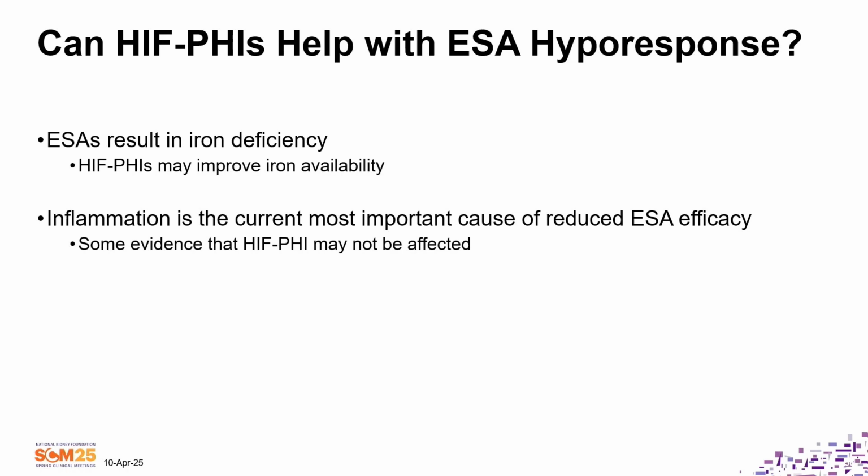So forever on the boards, they would ask the question, what is the leading cause of hyporesponse for ESAs? Easy, you went straight to iron deficiency, circled it, moved on to the next question. And that's true. Iron deficiency causes a lot of ESA hyporesponse, but you know what? We use so much intravenous iron in the US right now that I don't know that it's really still true. And I don't think I've seen this as a board question more recently, but HIF-PHIs probably improve iron availability. So if that is the leading cause of hyporesponse, well, yeah, we would expect hyporesponse to be benefited if it's caused by iron deficiency.